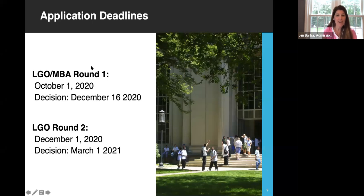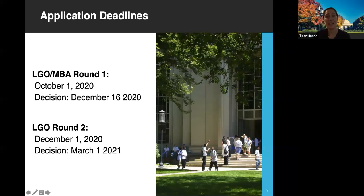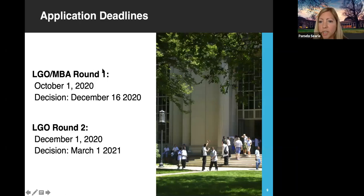We know that you're all strong candidates and you'll have lots of great offers come decision days. But sometimes it's not possible for us to get you that decision on just the MBA by the round one deadline. And that's pretty much the same for engineering as well. Same timeline and strategy. Our next question is, are we planning to host a session with current LGO students?